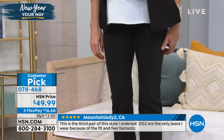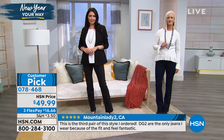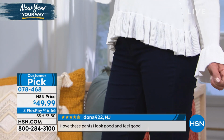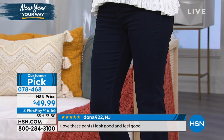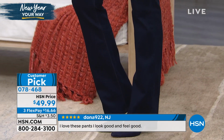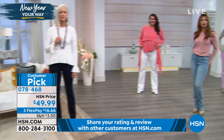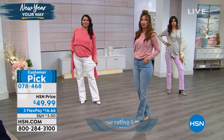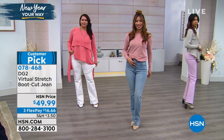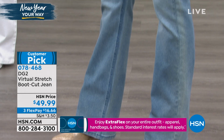I know, and so with these, you just know they're gonna work, and that's why they're customer picks. And when you read these reviews, they are from women of all ages, all body shapes and sizes, all lifestyles, and they all agree that they love these pants. They are a great look, a great feel. They're less than $50. You've got them on FlexPay. It's that boot cut that Valerie was showing you a little bit earlier. It's a higher rise, because you need to hold tummy in. Yes, thank you. You don't need belly spill.